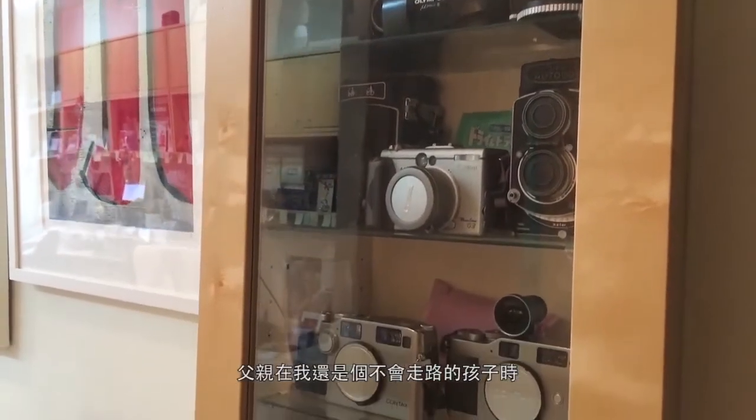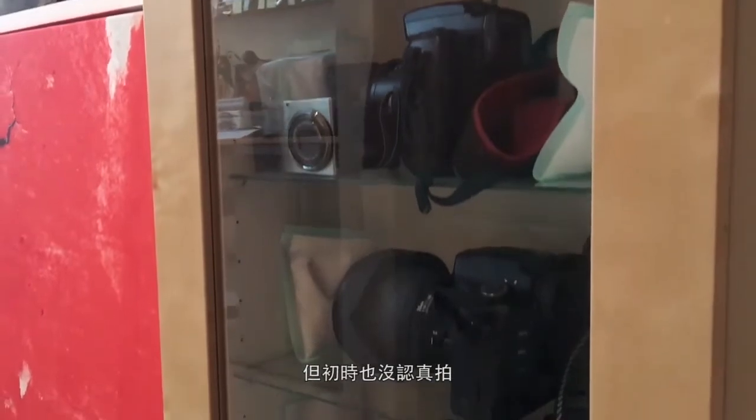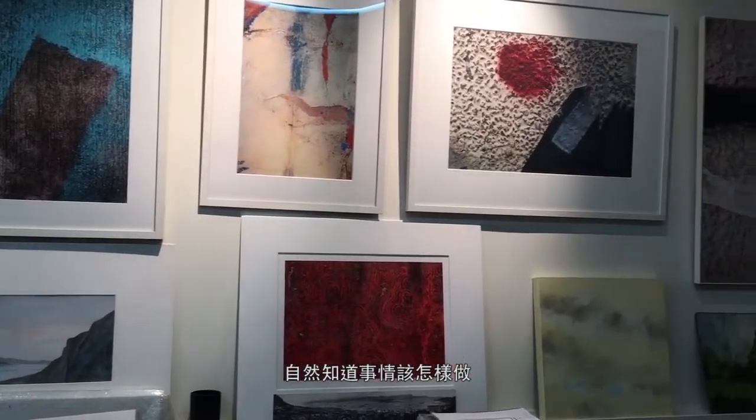My father, for example, made me a little pinhole camera when I could barely walk, so I was used to taking photographs. I didn't take it seriously. Photography was fun, but I was a natural at doing it. So I developed it as a lithographer, and I was a natural at it. Because of the family, I suppose, and the business of always looking at colour and judging colour, I knew what to do without being told, so I didn't really need a lot of training.